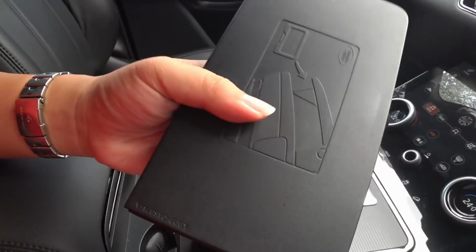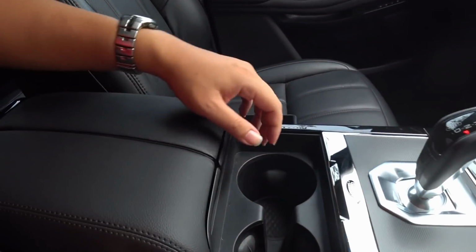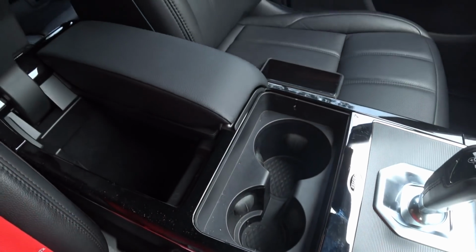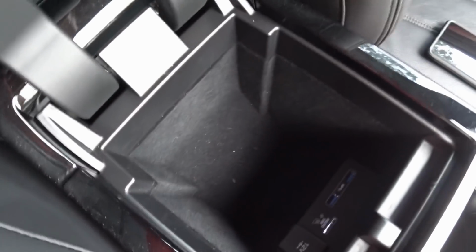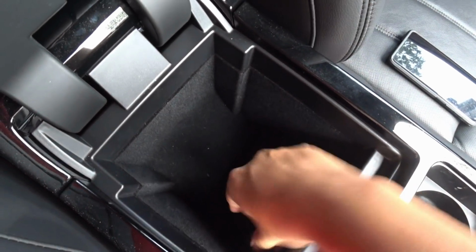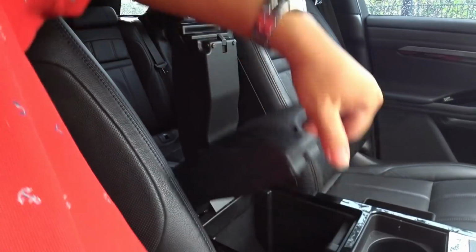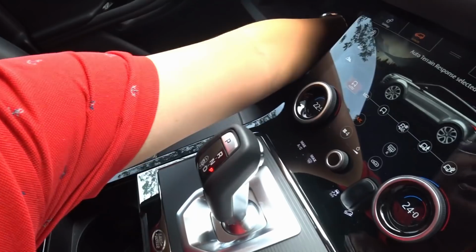So here underneath this tray is the stowaway instruction for this, but down here you can see two differently sized cup holders. Inside here, two USB ports, one micro SD card slot, and a 12-volt socket. And just to show you again, it opens two sides. The passenger side and driver side can open independently if you're reaching only for a small object.